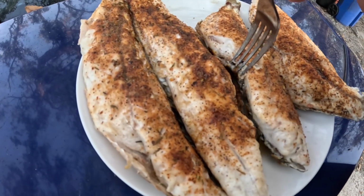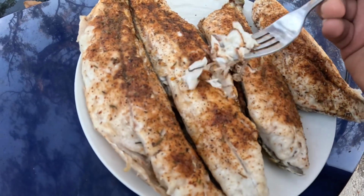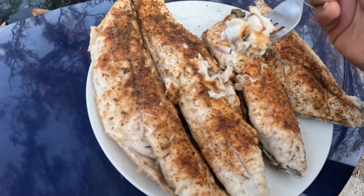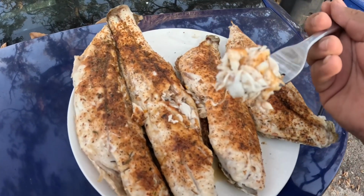Let's go right in the center, right in the heart. Oh my God, look at that. It just comes right off the skin, perfectly cooked. And like I said, it doesn't get any fresher than this, guys. It just falls right apart. Oh, it looks so good. I literally haven't had redfish since the summer of last year, I believe. So it's been at least easily six months, probably a little longer. But yeah, let's see if I can remember exactly why I love this fish.